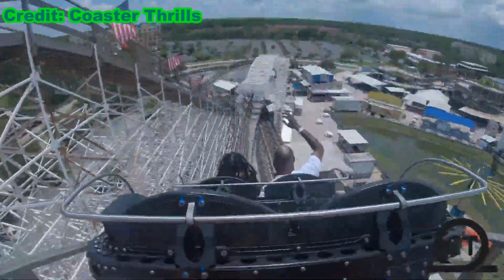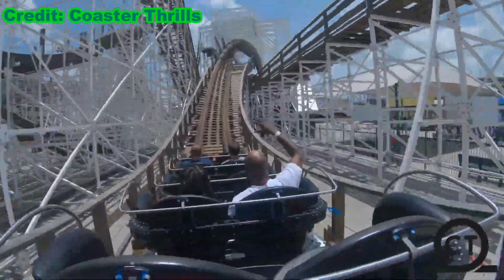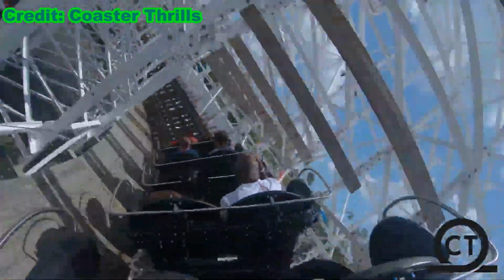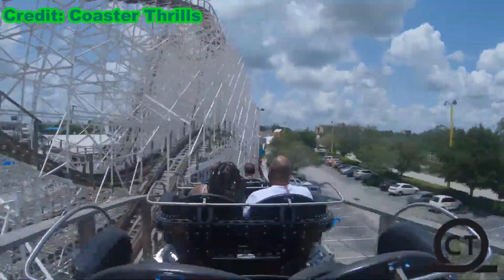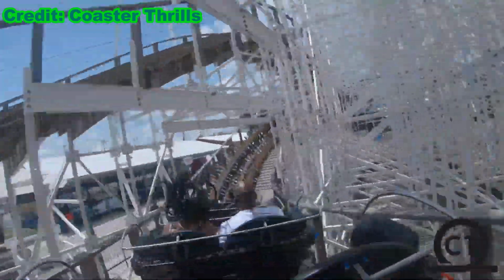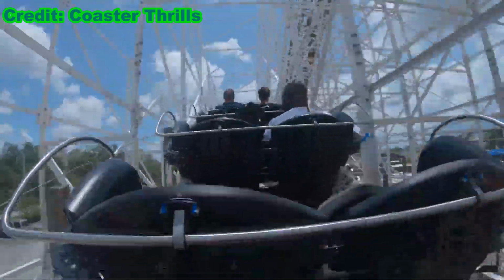I did get a beautiful ride with a slightly loose restraint in the back row on my most recent visit. This made the rest of the coaster run way better. But I was holding onto my restraint during the inversion just to make sure everything was good.